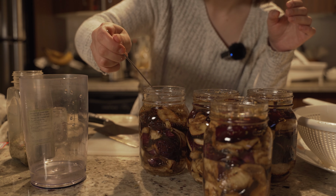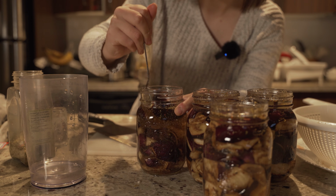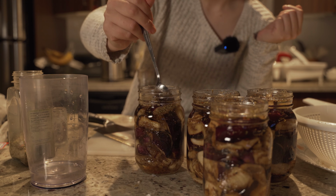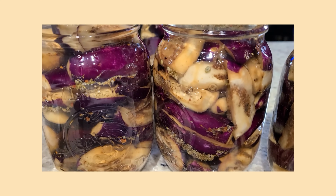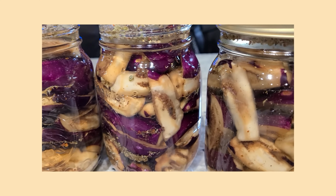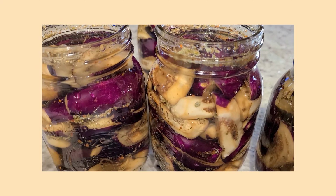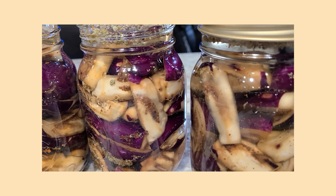I let all these lacto-ferments ferment for 7 days, and every other day I would burp the jars, and that's just opening the top cap and letting some of the gas, the carbon dioxide gas that's being created through the fermentation, escape out. Otherwise, if we don't burp the jars and let the gas escape, then the jars could explode and liquid will start leaking out of the jars and making a mess everywhere. So be sure, if you're going to do this, to burp your jars.